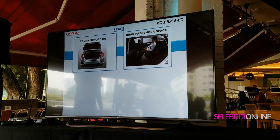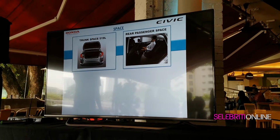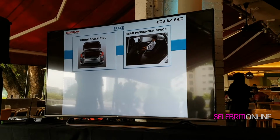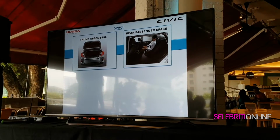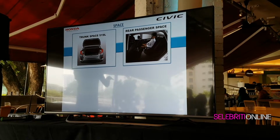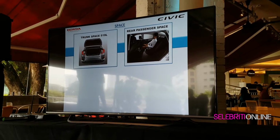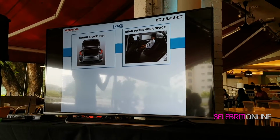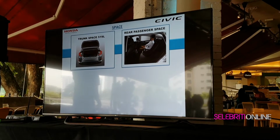As for the space, the trunk space is 519 liters, one of the biggest in the segment. And for the rear passenger space, it's also very wide, where you can just leave your legs underneath the front seats. It has actually been improved over the previous generation Civic by 27 mm. So you have a lot of space for your legroom.